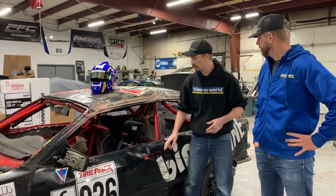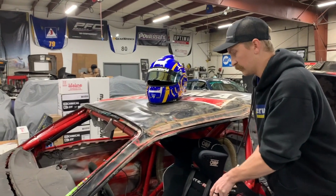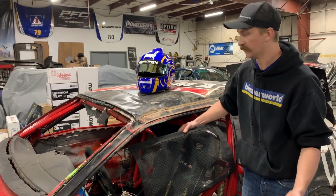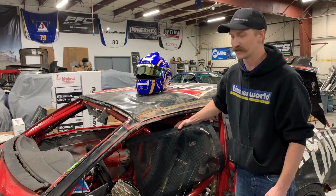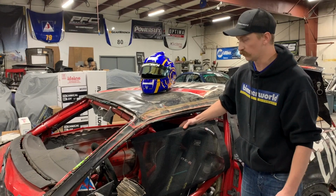First thing we're going to start off with are the nets. You checked out the window net. The whole purpose of this thing is really to keep you held into the car, keep your limbs and whatnot from flying out and stuff coming in as well. Did a visual inspection on this, and this thing's not really stressed out or any frays or anything. So this is something we're going to move along to our next build.